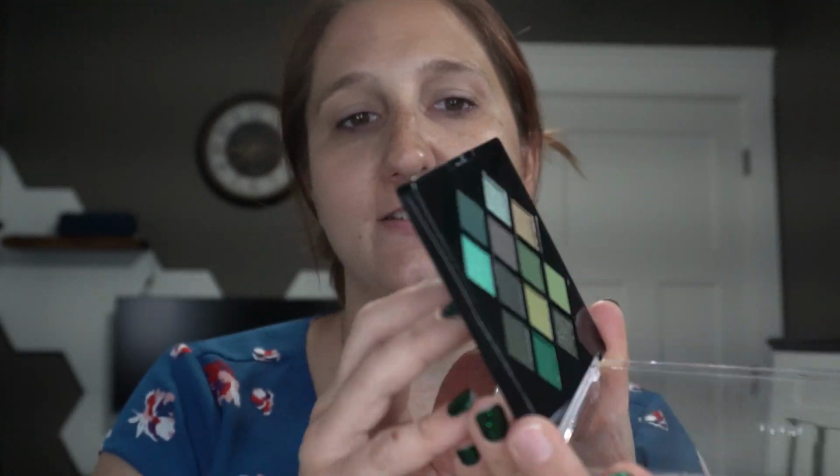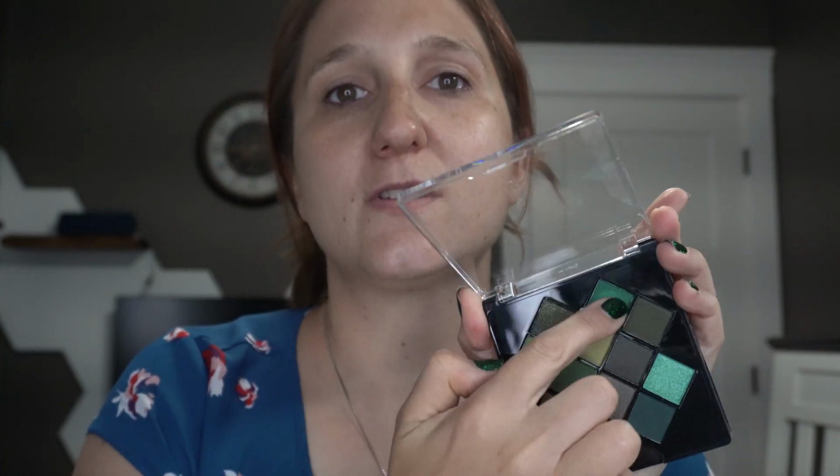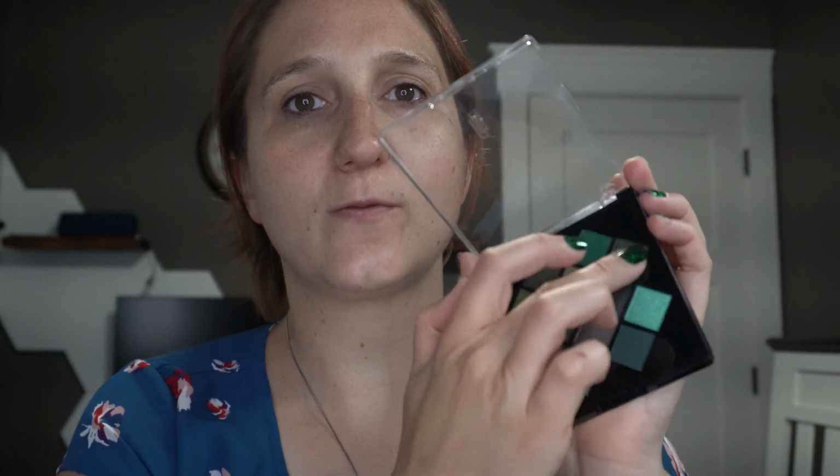Okay, so let's start out with my favorite part, which is eyeshadow. The packaging on this is not the greatest. You can definitely tell that it is a little on the cheaper side, which is completely fine. I honestly do not buy products for their packaging. So let's go ahead and swatch a few of these. I'm going to do this one right here. Okay, not too bad. Let's do this one right next to it.